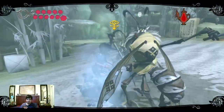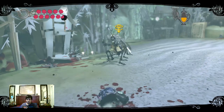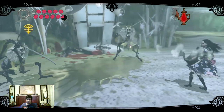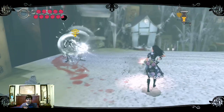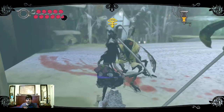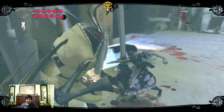Dizzy, tough wall. That sword is blocking my Vorpal Blade! Gotta make sure I lower the guard. That hurt. Dodge it and attack.